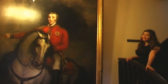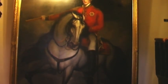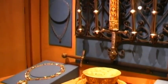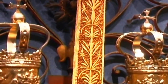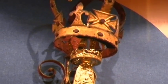This painting's making me feel rather small. This is the Civic Regalia Cabinet, cherished items within the city. The large sword is the sword presented by King Henry VII in 1497 when the citizens of Exeter stopped a rebellion against the Crown, which is the Perkin Warbeck Rebellion.